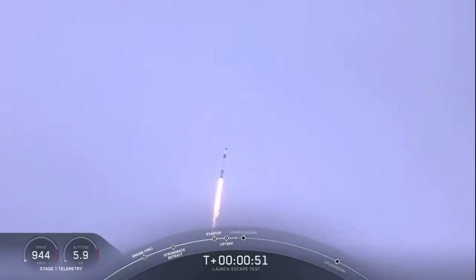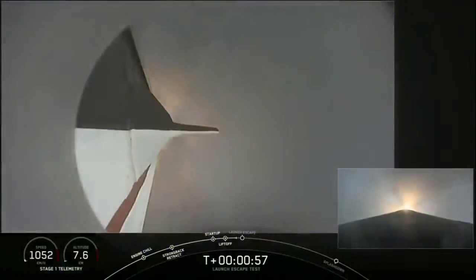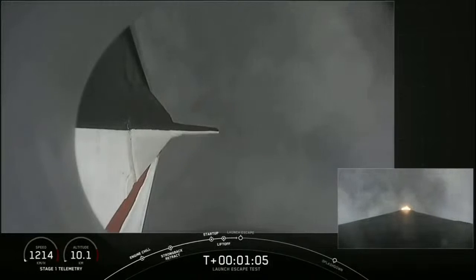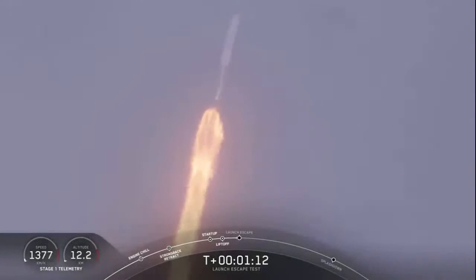Everything continues to look good. We're approaching the period of maximum dynamic pressure. Vehicle is supersonic and passing through maximum dynamic pressure. You've heard we're supersonic. We're through max Q. We're getting ready now to throttle the engines back up on the first stage. Stage 1 throttle up. There's the call out. Okay, the major activity coming up in just over 10 seconds. Shutdown and Dragon escape from the Falcon 9.